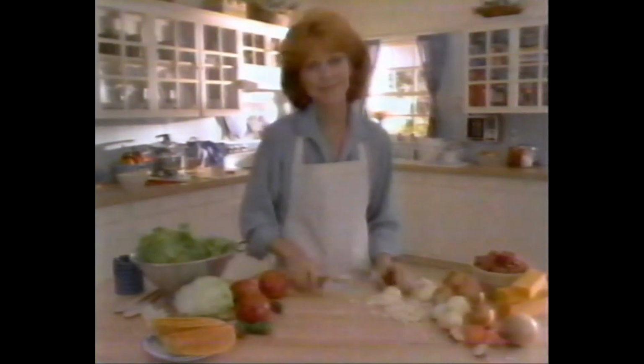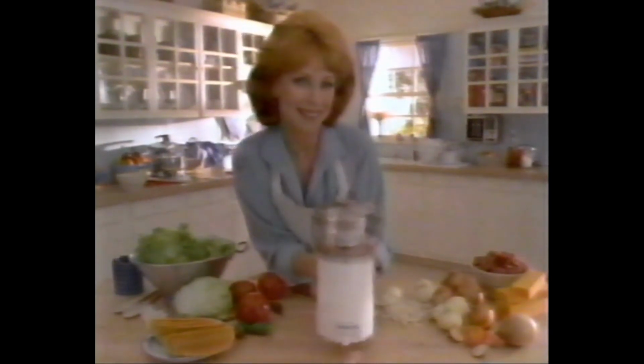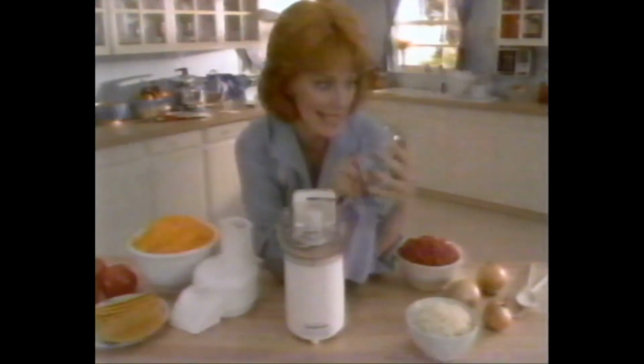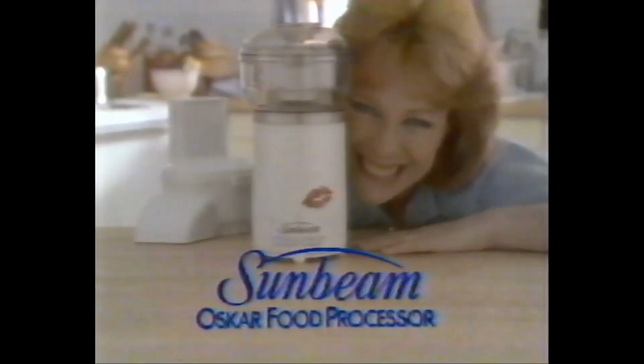Excuse me, why don't you use a food processor? They're not for me. Too big, too complicated, too hard to clean. Not anymore. Cute. What is it? The new Oscar food processor from Sunbeam. How's it work? Put in the onion. Quick. Beef. Powerful. Let me. I could use Oscar every day. It's even easy to clean. It sure is. Oscar stays with me. Oscar, the food processor for all of us from Sunbeam.